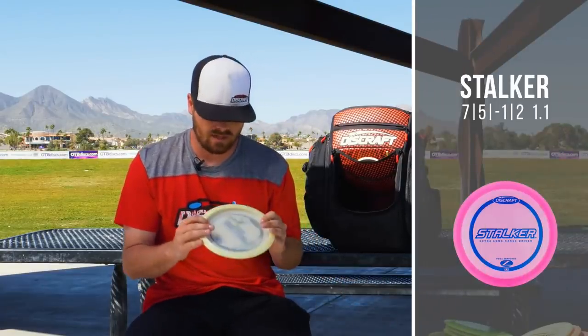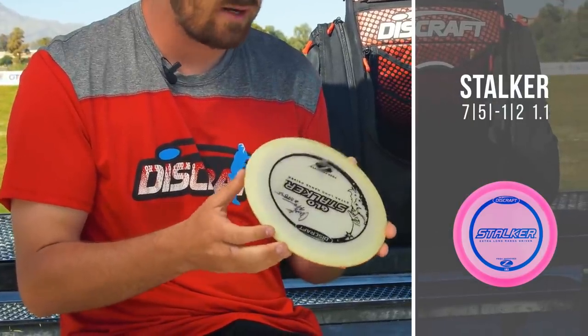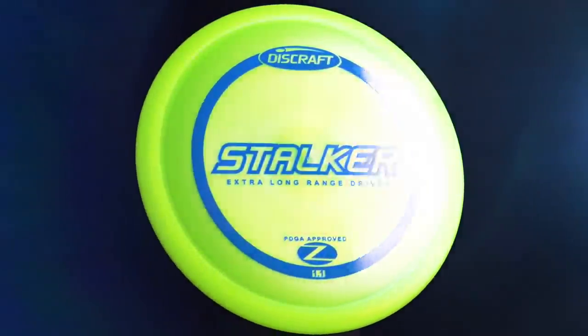Next is the Glow Stalker. This is kind of just like a longer Buzz for me. Very straight with a little finish to the right. I won't be throwing this much out here in Arizona, but this is definitely a very good disc later on in the season when we get to the woods.